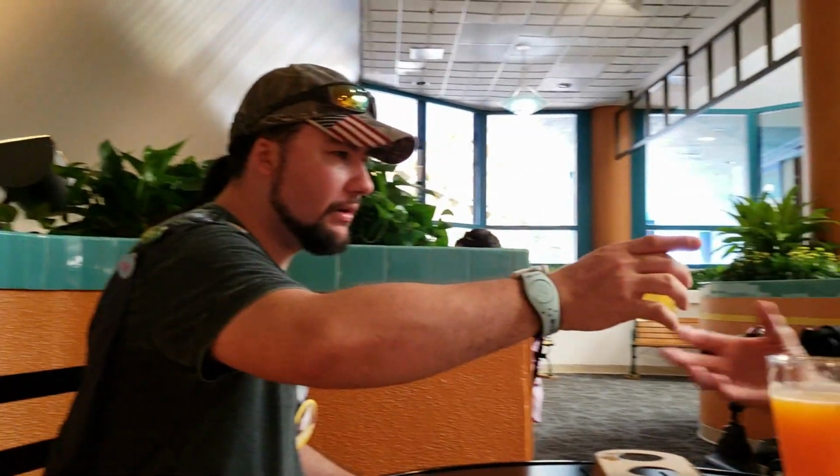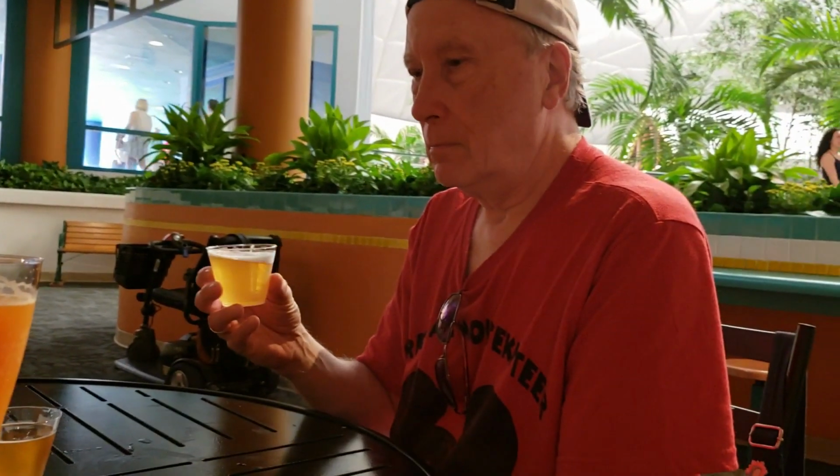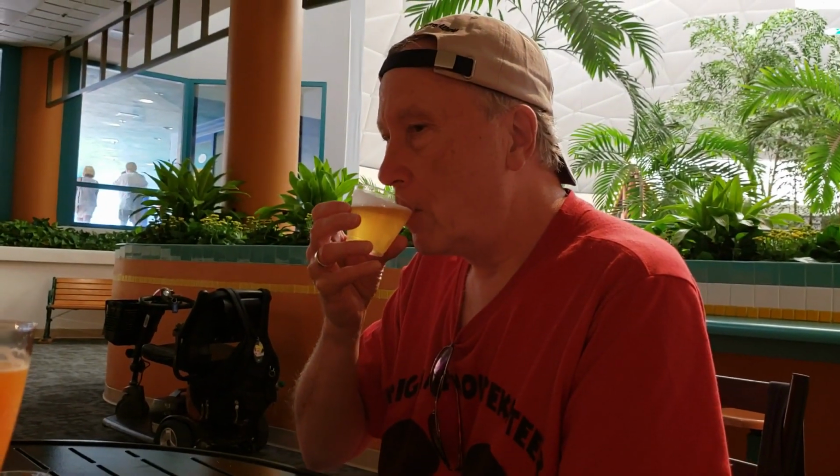There's a lot of oil hops in there. That's a good IPA, but that's going to burn out the taste buds. I'm going to just leave it there. I'm going to take another sip because I want to taste the rest of these.